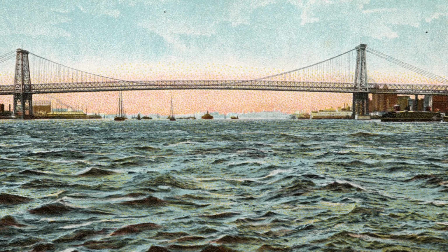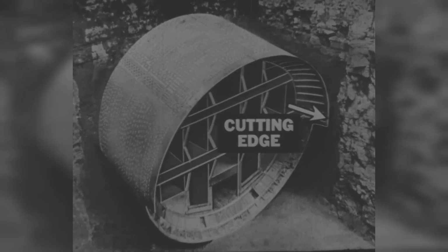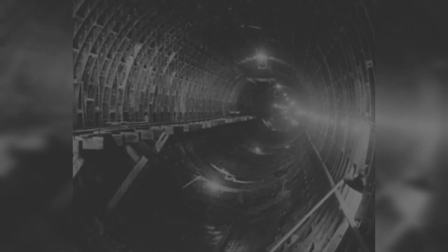Where there was solid bedrock, tunnel workers or sandhogs blasted through with dynamite. In other areas, massive circular cutting shields, similar to those used on the Holland and Lincoln tunnels, were hydraulically powered through the ground beneath the river. As these shields were moved, the tubes behind them were lined with rings of cast iron and welded steel.